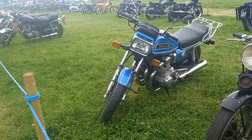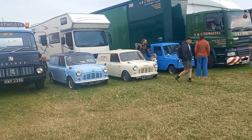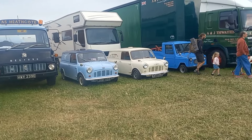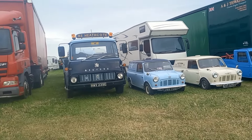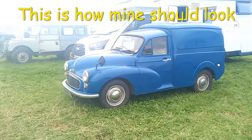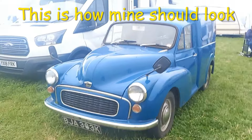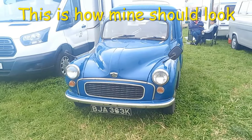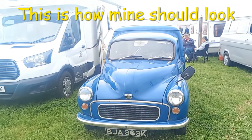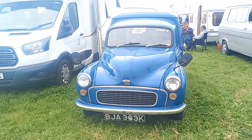GSX, more Suzukis, and over here, look at them, two minivans, Bedford trucks, there's stuff everywhere. That, folks, is a Moggy van. That's actually Austin badged, same as mine. A little bit darker blue than mine, but it's an Austin van.